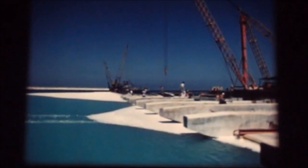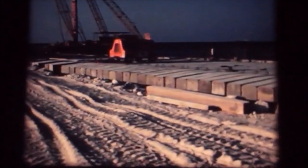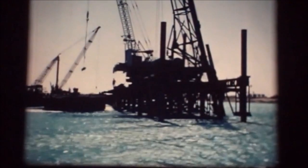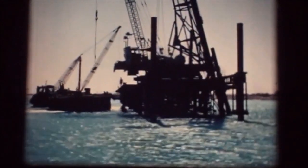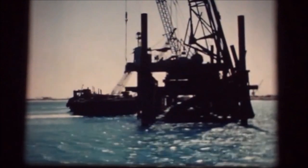7,000 of these blocks in an assortment of shapes and sizes weighing up to 15 tons will be lowered into place along the quays. With them, 7,000 sheet piles and over 2,000 tubular steel piles must be driven home before the space behind can be filled.